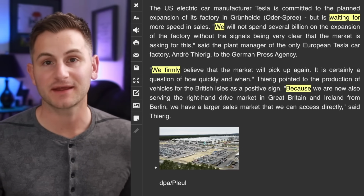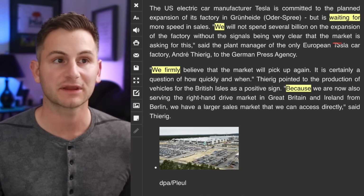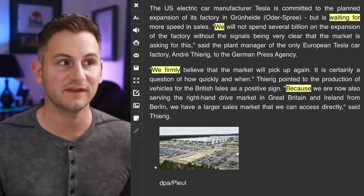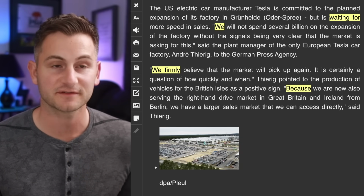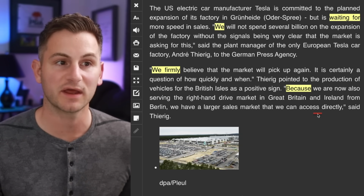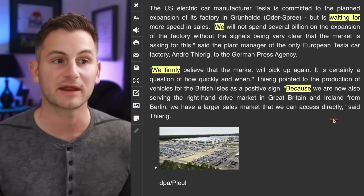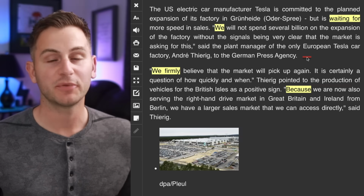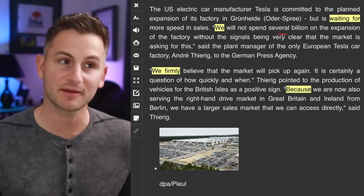Tesla's plant manager at Giga Berlin had some new comments. He said Tesla is committed to the planned expansion of Giga Berlin, but it's waiting for more speed in sales. "We will not spend several billion on the expansion of the factory without the signals being very clear that the market is asking for this. We firmly believe the market will pick up again. It's certainly a question of how quickly and when." On the positive side, he said, "because we are now also serving the right-hand drive market in Great Britain and Ireland from Berlin, we have a larger sales market that we can access directly." But obviously, reading between the lines, Tesla seems to be in between growth waves at Giga Berlin as well.